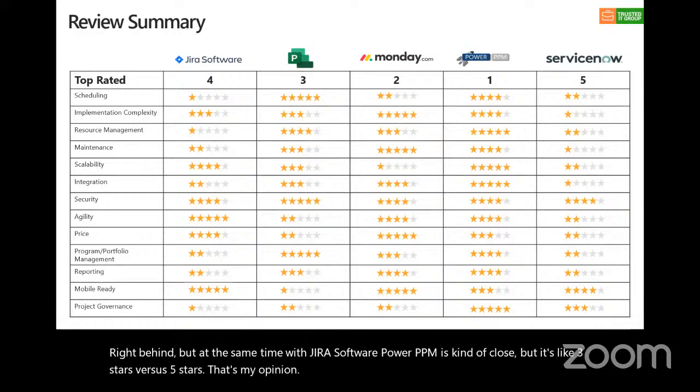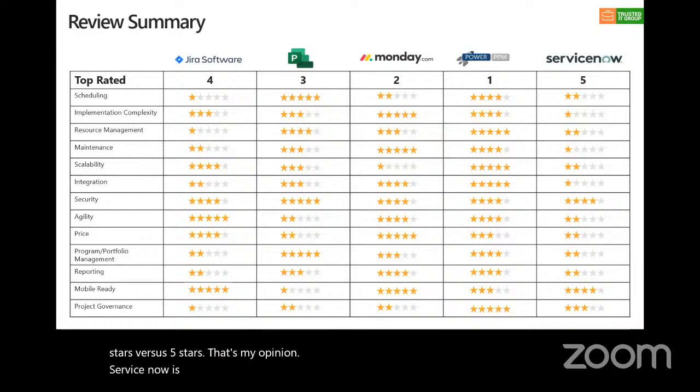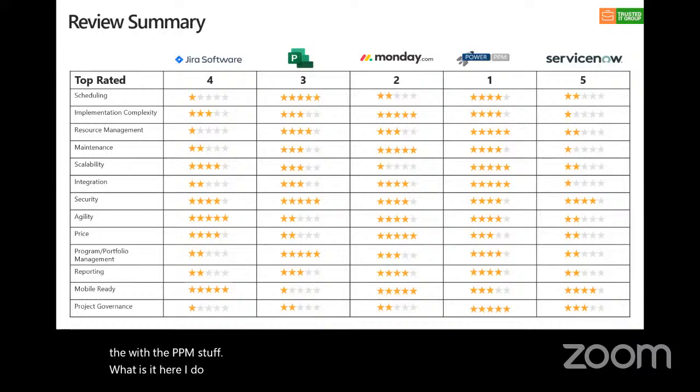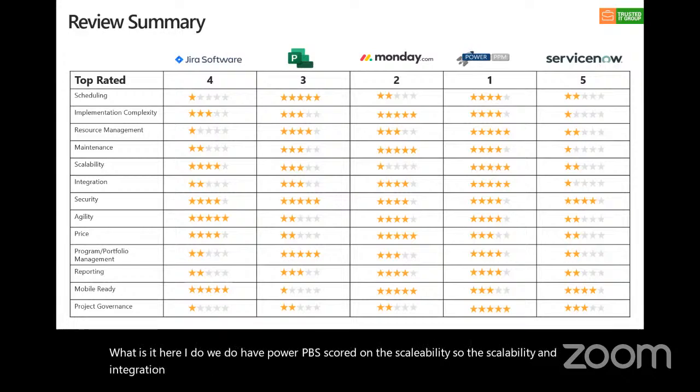ServiceNow would probably be a 5 if it had more of these capabilities in mobile. They do have mobile capabilities, but I'm not sure how advanced they are. We also have Power PPM scored on scalability and integration, where Power PPM leverages Power Automate, which can basically integrate anything with anything.